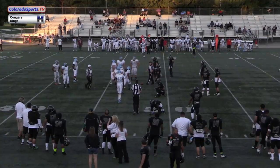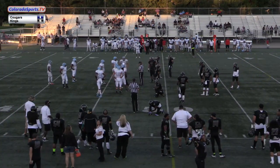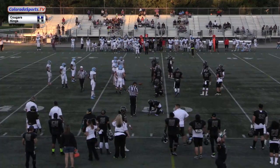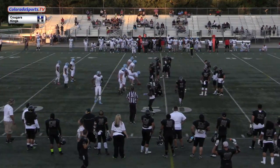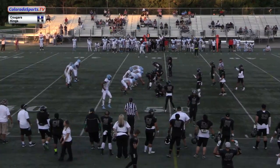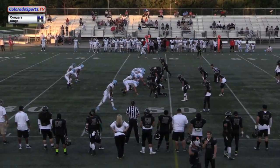I'm not sure why. I didn't see a timeout indication, but certainly didn't see a flag, but we've got a huddle. Okay, the clock wasn't running, so we just get the clock going, and so now off we go. Now we're at 5:55 and ticking. Same formation. We're ready to go. 2nd and 10 for the Cougars.